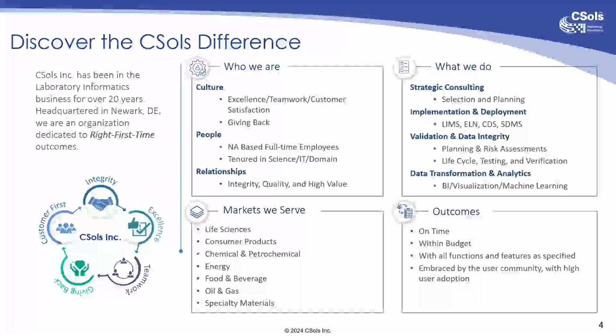So Megan talked a little bit about the CSols difference. So I'm going to focus on some areas. She talked about the industries we work in and the services we offer. I'm going to talk a little bit about how that helps our clients specifically.